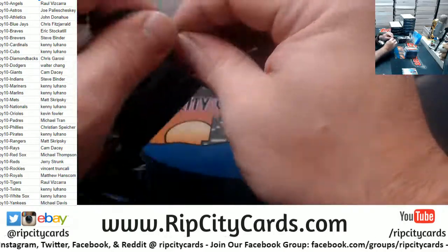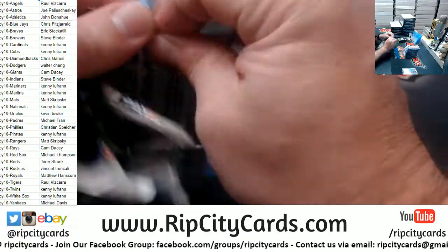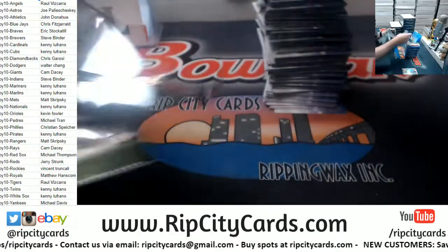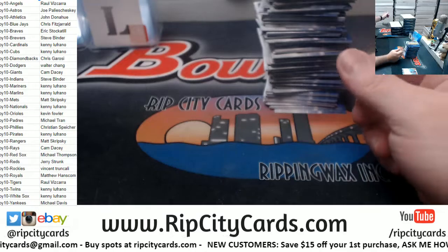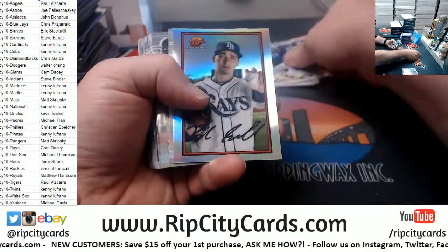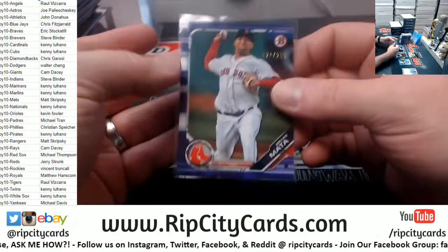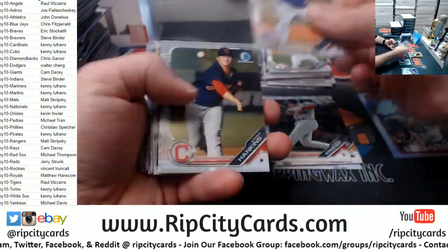A Bowman dad joke. Beer will have his, like, straight autos and chrome, I guess. Purple Mata, paper style, $250 for the Red Sox. Atomic, 6 of Sanchez, Phillies.